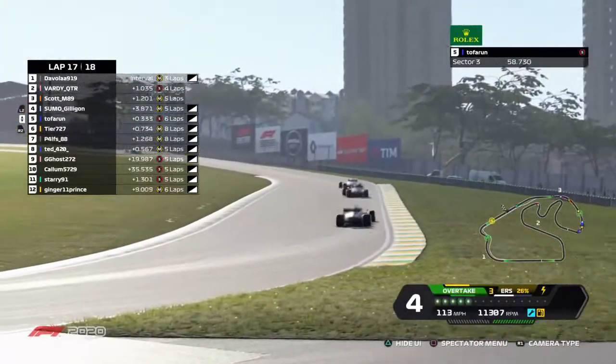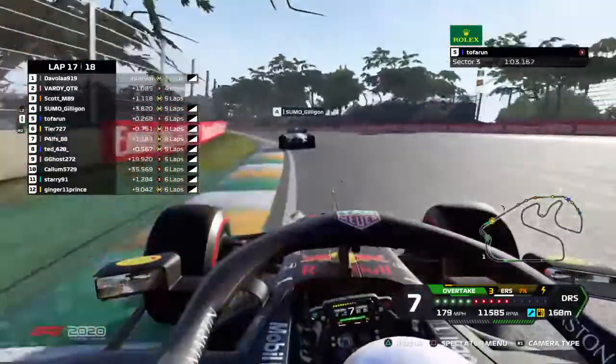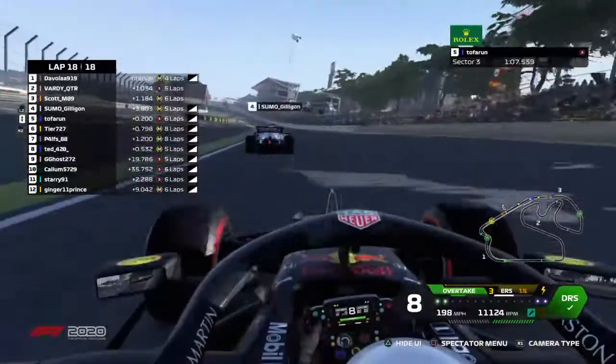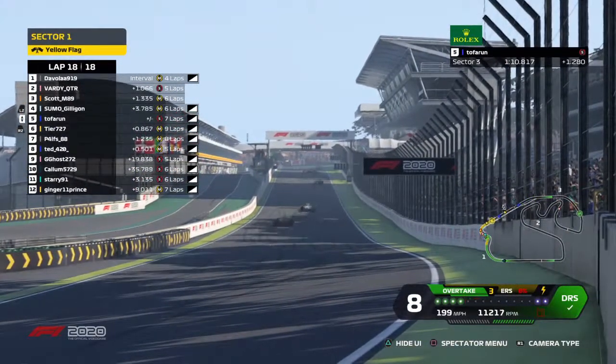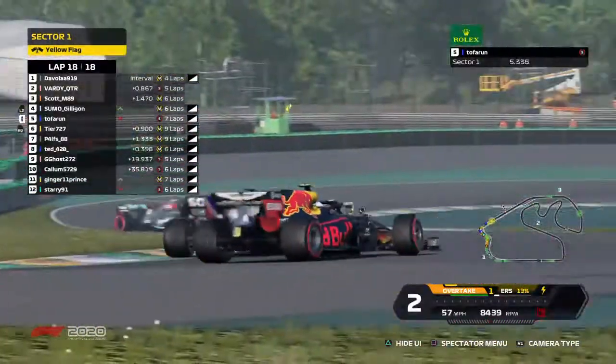Topher out of the final corner then. We lead on to the penultimate lap of the race, lap 17 of 18. Topher in the slipstream. He's got a little bit of ERS. They're both no ERS to use. Tier as well looking to make the most. Sumo to the inside. Topher to the outside. He looked for a dummy. Looks to find the space. They can be so close. You couldn't put a sheet of paper between them. Sumo squeezes them all the way to the outside.